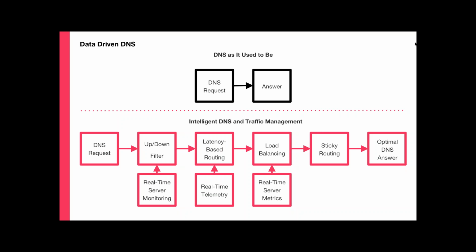And so on the bottom, you see those three server metrics feeding up. That's all telemetry we are sucking in about either the internet or our customers' infrastructure or their actual users on handsets. And then when we get a request, we go through all these different filters, and what comes out the other end is the optimally computed answer.